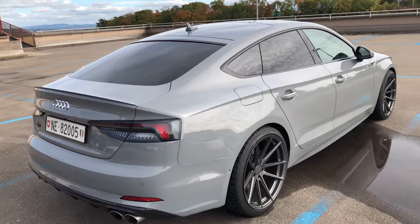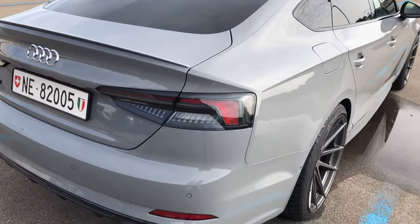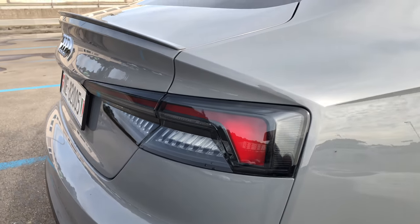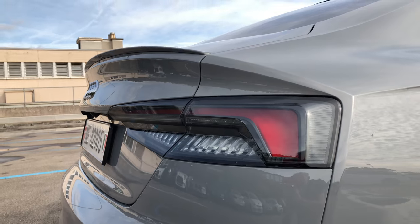I've changed the original taillights to this one that comes from Audi. You can order them in any Audi dealership. I like them a lot.